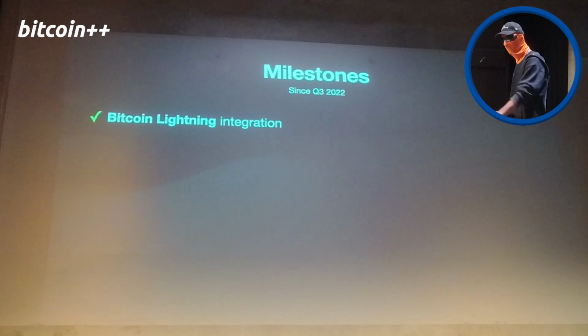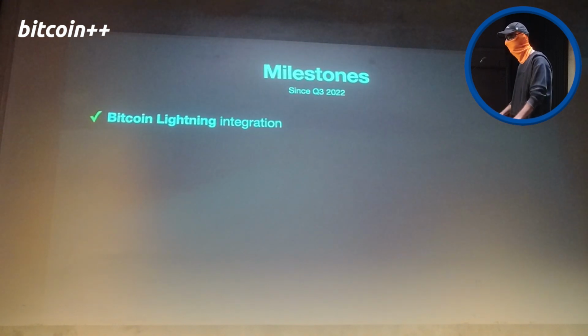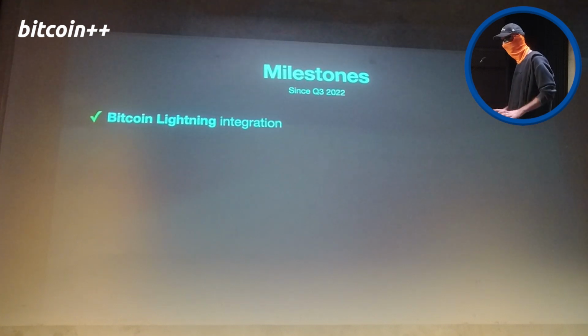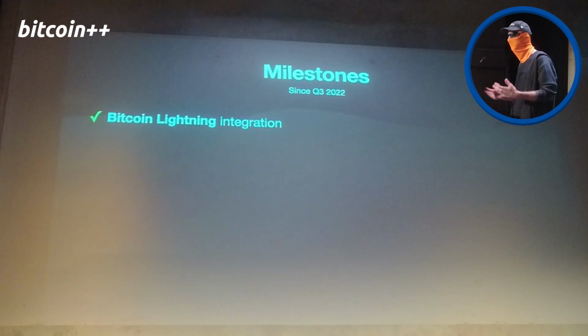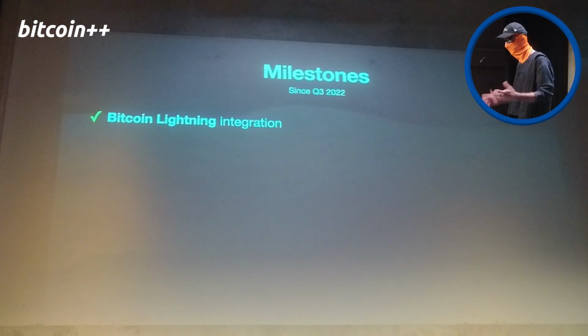So just to quickly go over milestones, because this project has been around for 1 year, and people have joined building it, and we have achieved some remarkable steps in the meantime, I would say, in the short time. First of all, it's fully integrated with Bitcoin Lightning, so you can interface the Bitcoin network using the Lightning network.